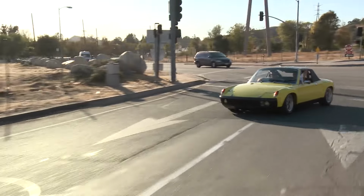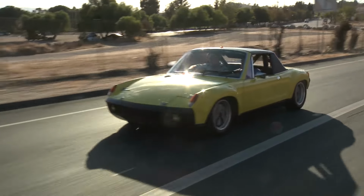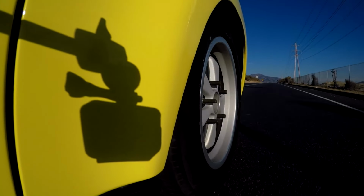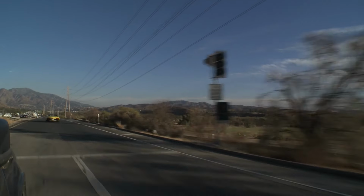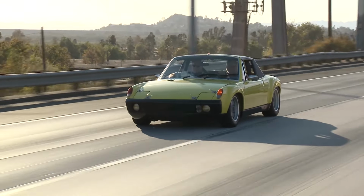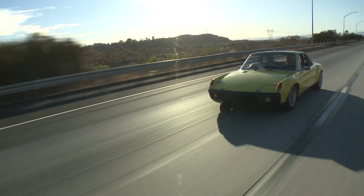See what she does. 70 miles an hour, turning just about $3 grand. That's nice. Yeah, if you look at the temp over on the far left, it just stays there all day long. Perfect. That's nice and cold for an air-cooled car.